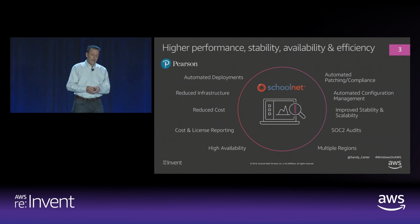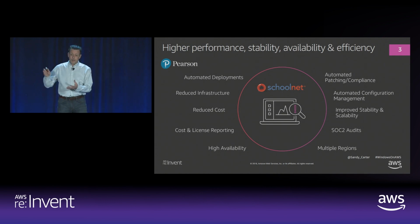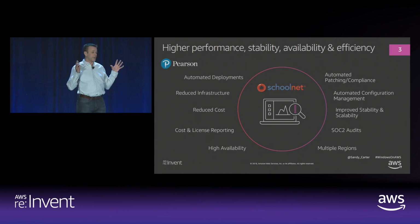SOC 2 audits, a big one for us, so we have to satisfy SOC 2 audit compliance across all of the different assessment products that we support. And doing that in a traditional data center, anyone that's done that and had to go through that entire process, certifying all of your physical controls, the facility side and everything else, it's an absolute nightmare. Having Amazon in that shared responsibility type model take care of all the physical components and just focusing on the hosting and the controls and so forth around that has made that far, far easier. And in fact, Schoolnet is currently going through its first SOC 2 audit.